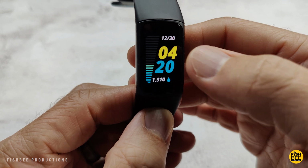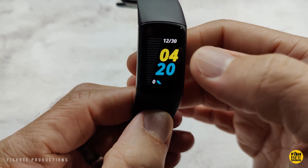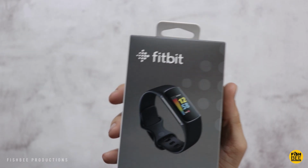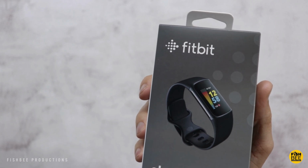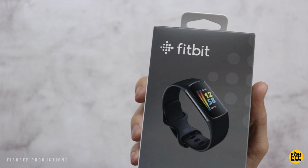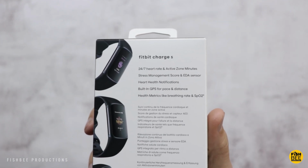In this video, we're going to look at the Fitbit Charge 5. This is their newest advanced fitness and health tracker. It's got built-in GPS, stress management tools, sleep tracking, 24/7 heart rate, plus there's a lot of features packed into this. You've also got a few different color choices. This one shown here is graphite black. Current price is about $175.